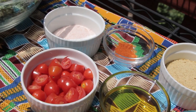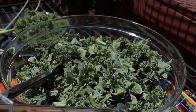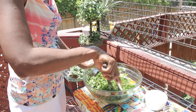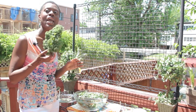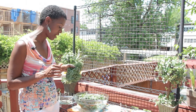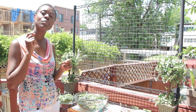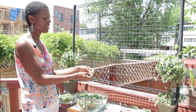Tracye was gracious enough to show us how she makes her delicious and easy spicy kale salad. So you start with the kale, and you want to wash it. I wash it three times, pat it dry, or put it in a salad spinner, chop it up as big or as small as you'd like.